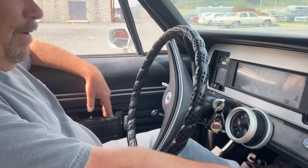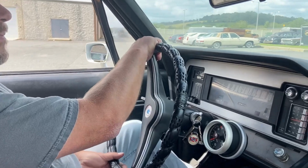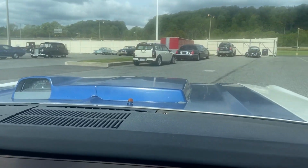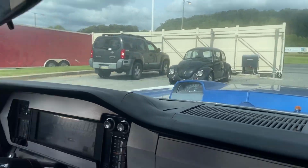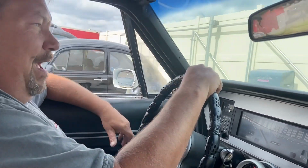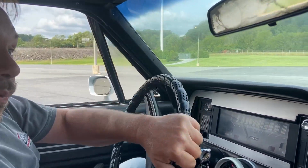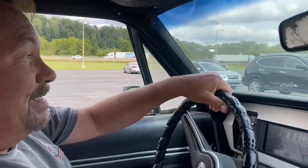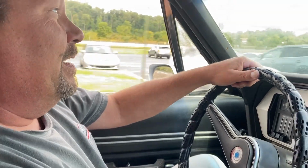So let's give her a roll and let's take her out. The low fuel light even works. Wow. Torquey. Yes. Very torquey. But it drives really nice. Which you wouldn't think a car like this that's really just a flat out muscle car would drive as well as this does.